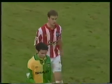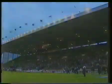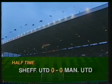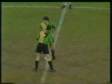And Giggs got in. But Alan Kelly gets the credit for making the save and keeping the score at half-time down to 0-0. There were one or two moments at either end, but Kelly, on the stroke of the half-time whistle, keeps Sheffield United in the fight.